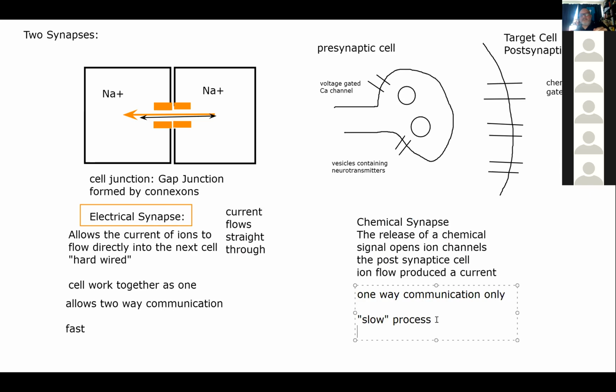So if this process is so much slower, let's actually answer Yulia's question. This one only goes one way, this one's slower. So which of these two types of synapses, either the chemical synapse or the electrical synapse, do you think you see the most of in the nervous system? Both of these are found in the nervous system, but which one do you think there's more of? Electrical.